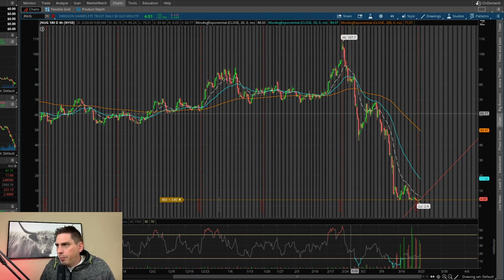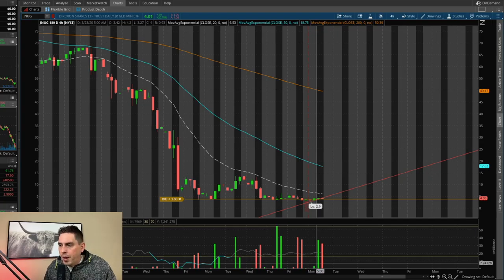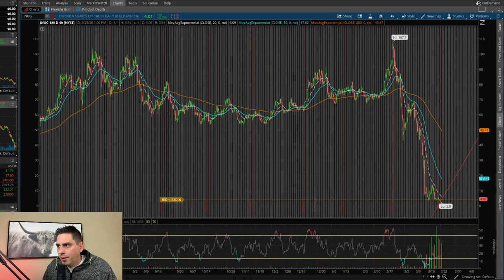But looking at the bigger picture on JNUG, you can see it had a high here of $107. And then when the market started crashing, this thing came right down with it. Normally you would say that gold would be a safe haven when the market is crashing. But with this kind of situation with the virus, like I said, it's new to everybody. Nothing was a safe haven. If the government can ever get the coronavirus stimulus bill passed, this thing could see a pretty good run on it. So with JNUG, I'm just going to play this one by ear. I don't really have a selling point as of yet. I'm just waiting to see what happens.